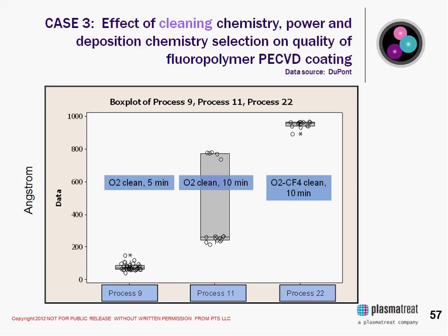Oxygen alone wasn't enough. There is some influence in time. It's possible we could have run a 20-minute oxygen cleaning and gotten to the point that we needed for process 22. This was early work, and we optimized this process considerably, and we were able to get to a 2-minute cleaning followed by an approximate 10-minute deposition.